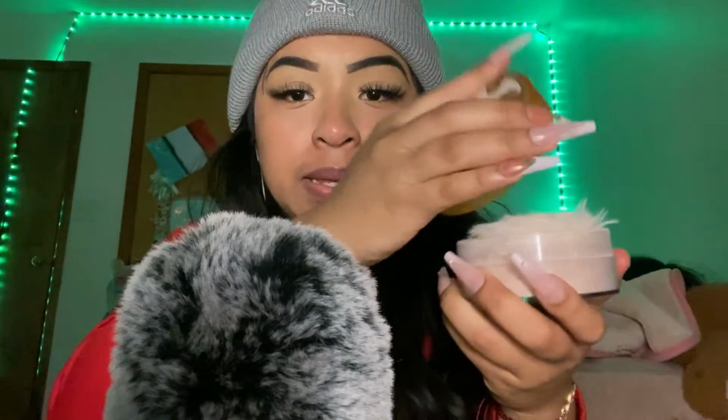It makes my makeup stay in there for longer, and it makes it look smoother. My makeup is still there. I did my makeup at 12, and it's like 10 p.m., so it's been a long time. So yeah, I love this. I guess I'll show you guys.